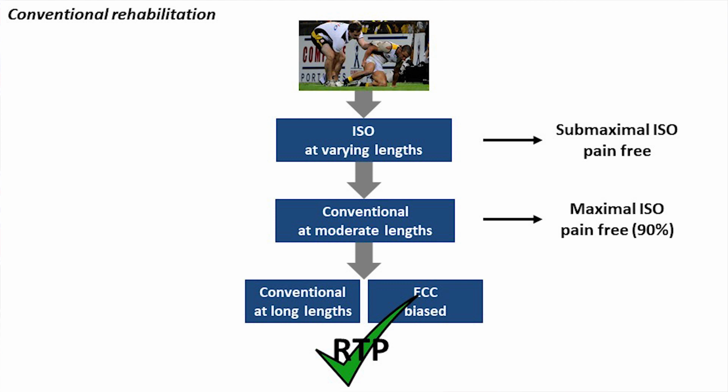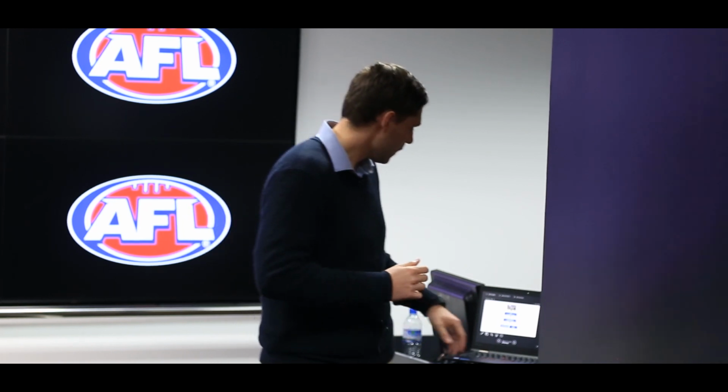Okay, once our athlete can perform those isometrics at a submaximal intensity, pain-free, we can then progress and introduce conventional exercises at moderate lengths. Once they can do those isometric contractions maximally, pain-free, and their injured limb is within 90% of their uninjured limb in terms of strength, we can then progress and introduce conventional exercises at long lengths, as well as those eccentrically biased exercises as well.